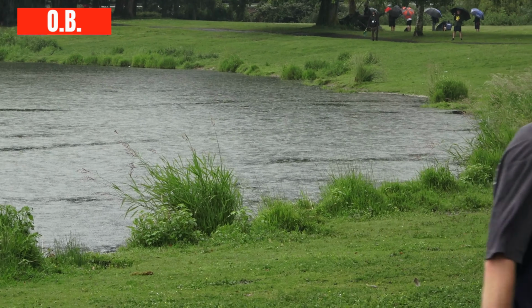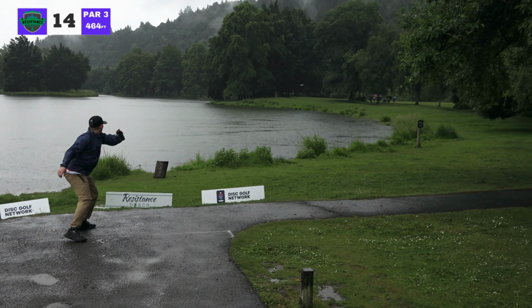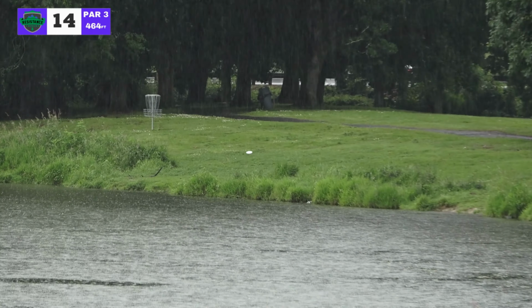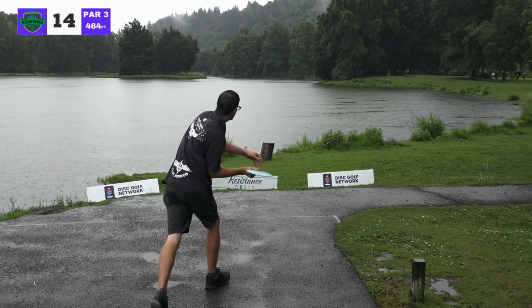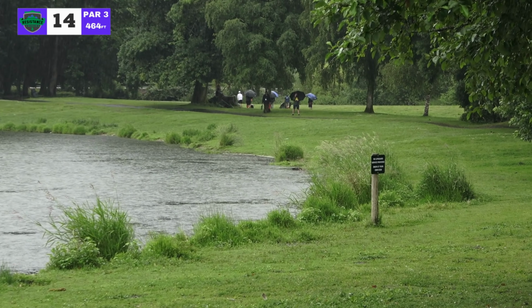Alex, yeah, just too much flex on that forehand. I'm sure he wanted it to be a lot spikier. And I don't know if that ever crossed, so. Come on, go. Yeah. Oh, yeah. Awesome shot. And yeah, Alex throwing a re-tee here. Makes the nice correction.